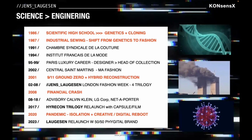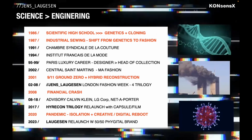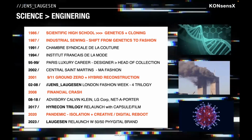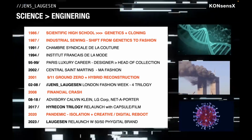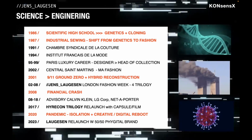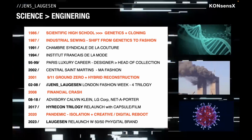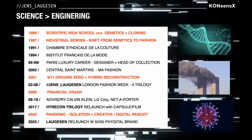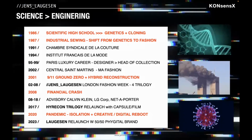And I was always interested in merging the scientific side of myself with either creative or philosophical sides, because I think science by itself becomes a little bit boring, but when you merge it with other things, it becomes more interesting. Then it was an industrial sewing machine that helped me to discover that I actually wanted to not study microbiology, but to continue to engineering garments. And it's interesting how the idea of the craft and the industrial sewing machine led me to study couture in Paris at Chambre Syndicale de la Couture.